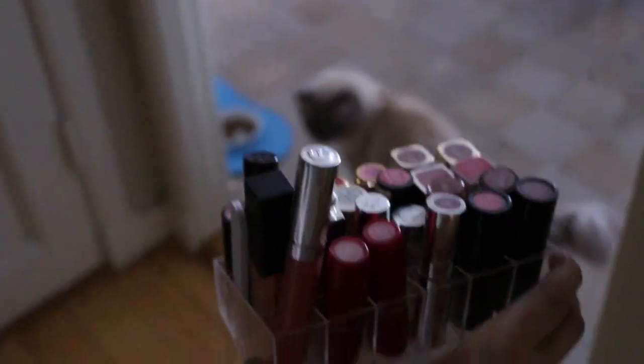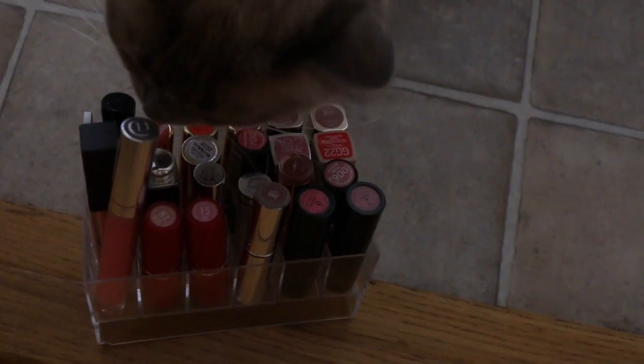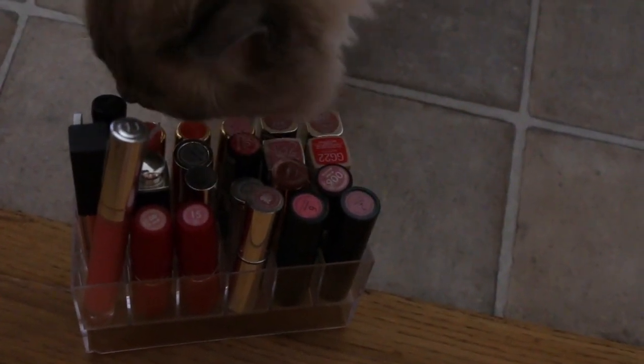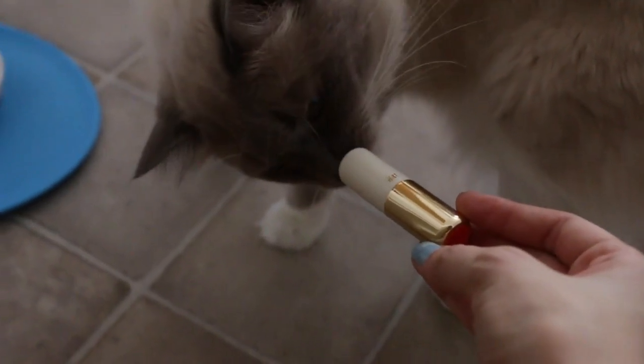No, no, no, don't. Oh my God. You know I won't give up. Pick one. Oh, okay. Oh, we got some. Which one? He did sniff the orange one a long time. Is it this one? Oh, it is this one. This little guy has been helping me pick out my makeup.